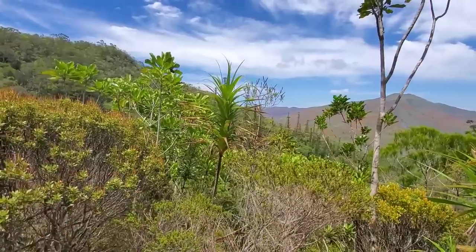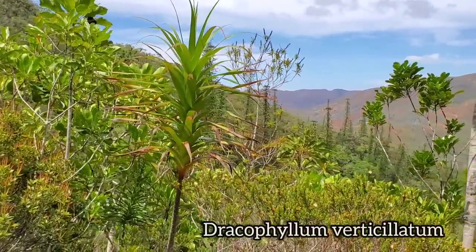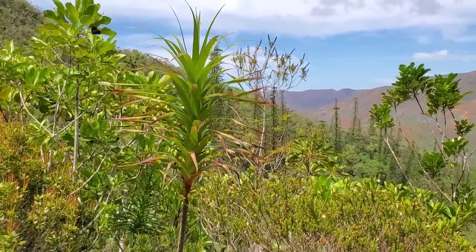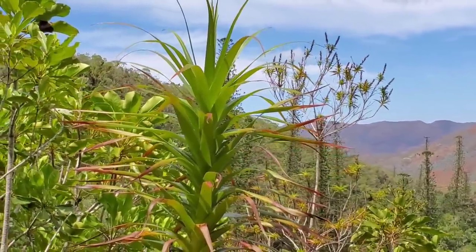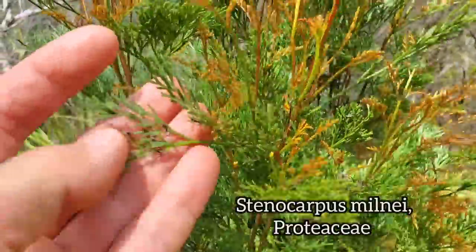Look at a Dracophyllum too, they look totally different here. You believe that's related to blueberries? I think those might even be the same species back there, maybe not. I don't know, but they're both Dracophyllums, both those guys right there. Again, Ericaceae, blueberry family. Ah, look at that, you can tell that's a Protea, Proteaceae, just from looking at their foliage.